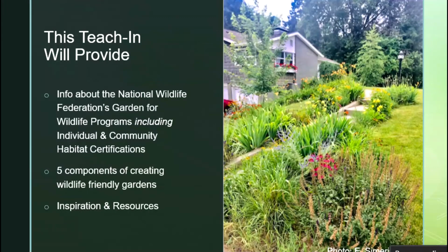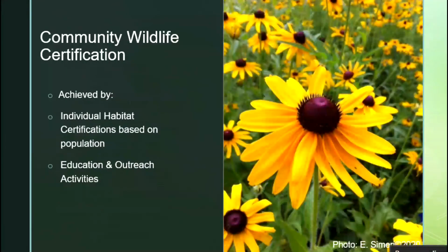The National Wildlife Federation is mapping certified wildlife habitats, which help to create corridors of connectivity and counteract habitat fragmentation and species decline. Individual yards may be small, but they make up a large percentage of urban landscapes and have the potential to play an important role in conservation efforts.